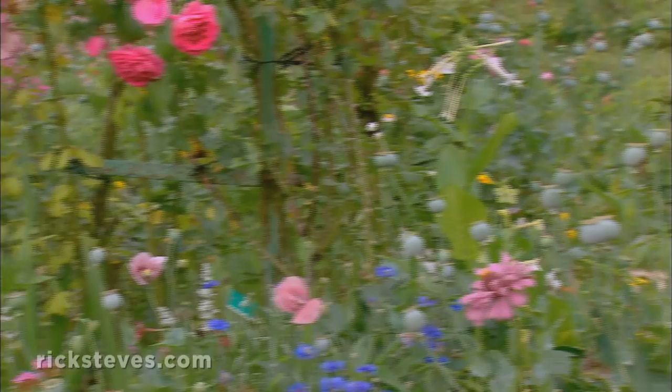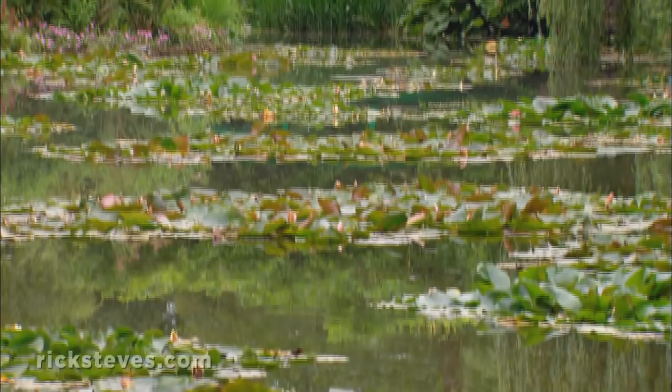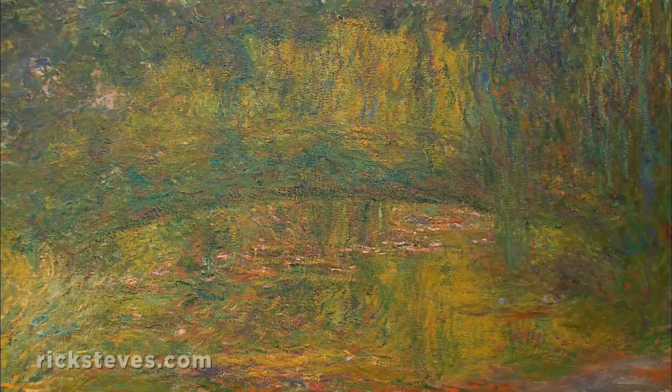They seem untamed and slapdash, but are part of a carefully composed mosaic. He diverted a stream, made a pond, filled it with water lilies, and built a footbridge, which eventually became overgrown with wisteria. Museums in Paris bloom with Monet's garden paintings.